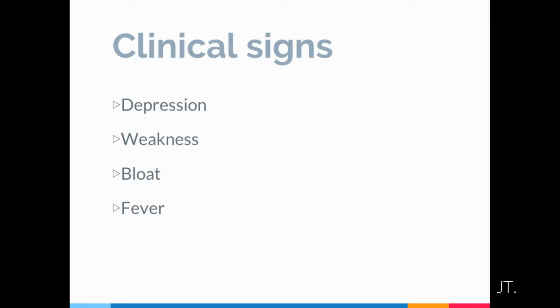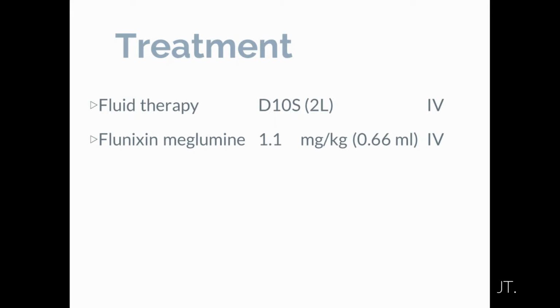Clinical signs of Namtan are depressed, weakness, growth, and fever. For treatment, they give intravenous fluid, 10% dextrose in saline, and guanosine metformin 1.1 milligram per kilogram intravenous route.